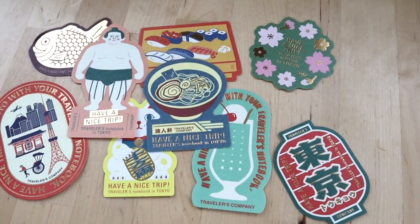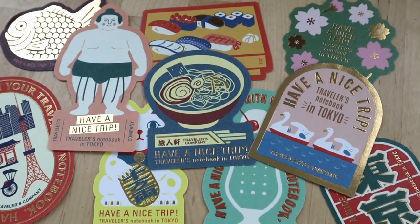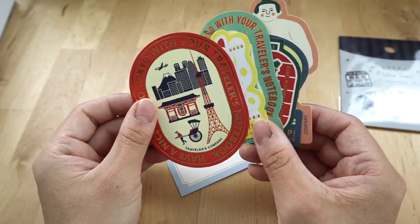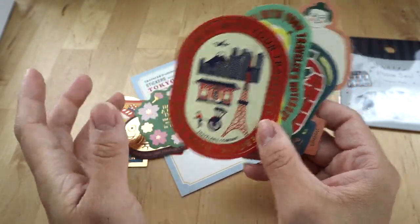So I love these, and I wish I had picked up another pack, but like I said, they sold out so quickly. I may try to get another pack during the restock in the fall, but these are going to be so hard not to actually stick to things. I might just hoard them, or I'll probably use like tape on the back and not actually stick them.